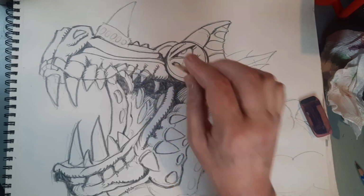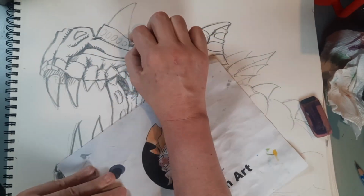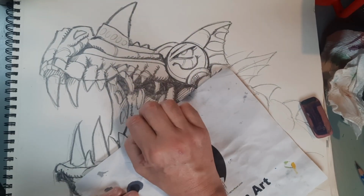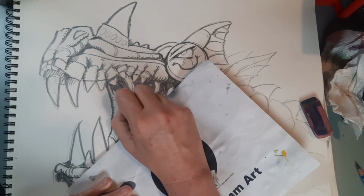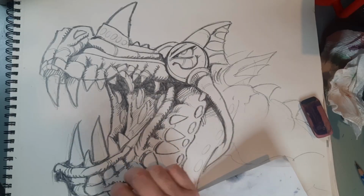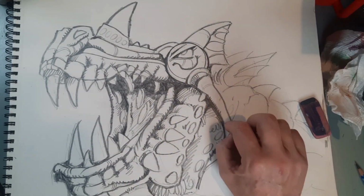When you're first starting out, it's easy to get discouraged if your drawings don't look like you expect them to. But don't worry, that's totally normal. The key is to keep practicing and not be too hard on yourself. Try experimenting with different line weights and textures. This will help you develop your own unique style and voice. And most importantly, have fun with it. Drawing is a journey, not a destination.